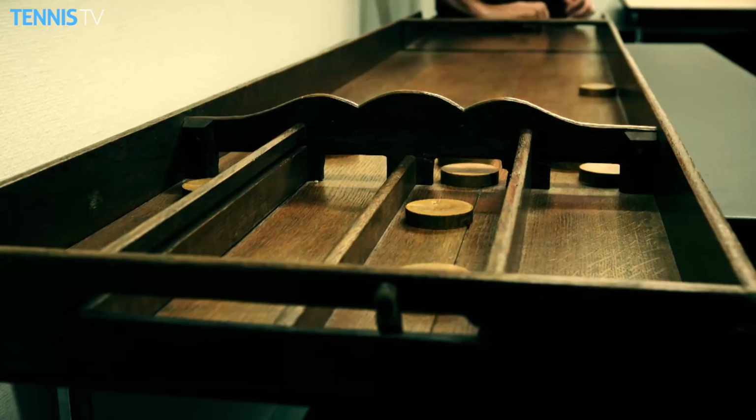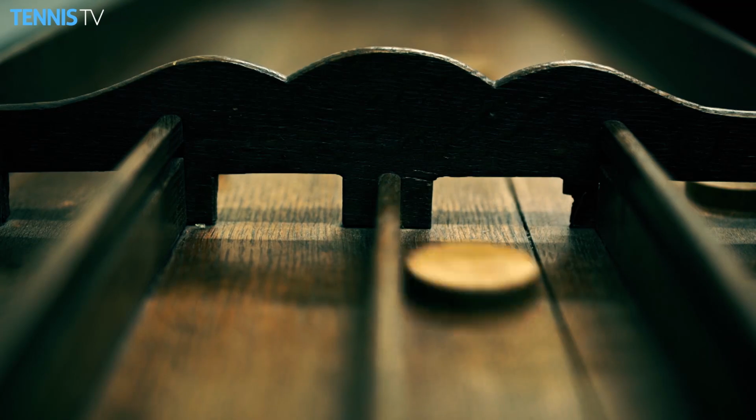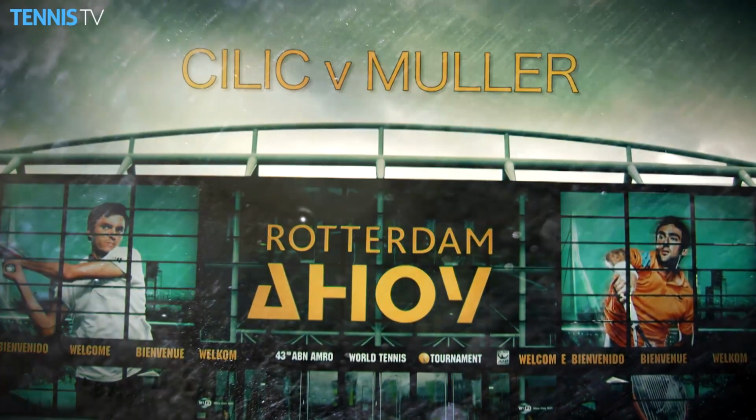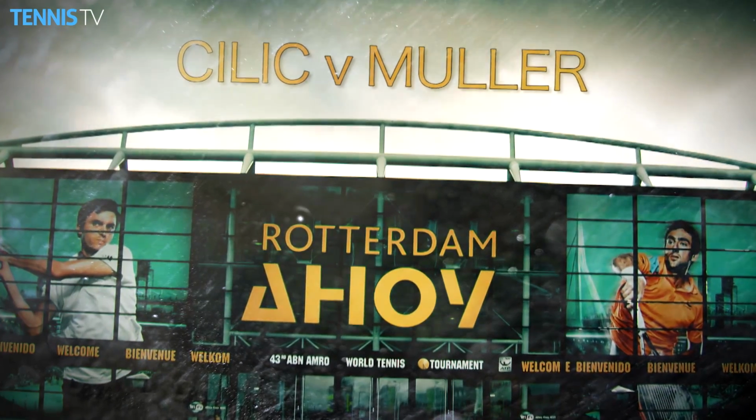The highest remaining seed, Marin Cilic, was hoping his skills on the wood could be replicated on the indoor courts. Rotterdam champion, right here.